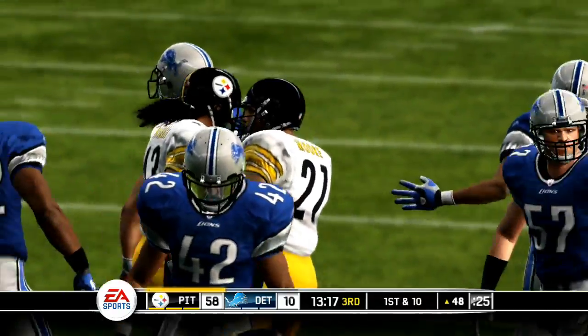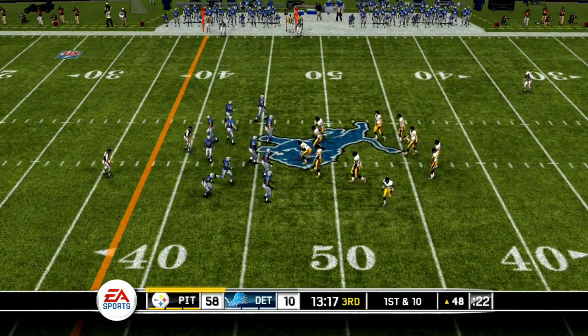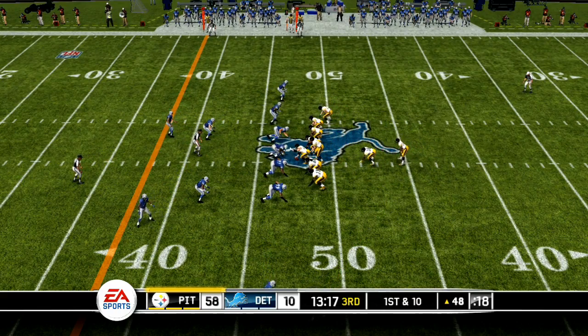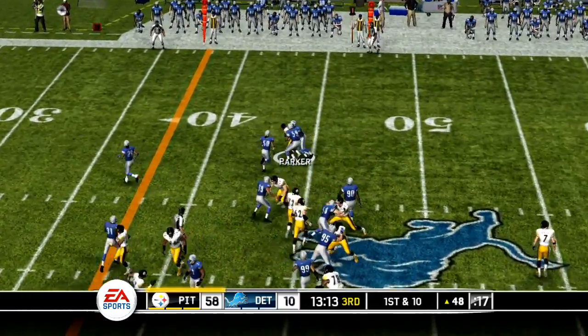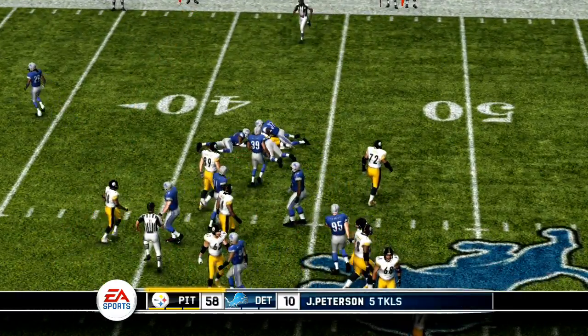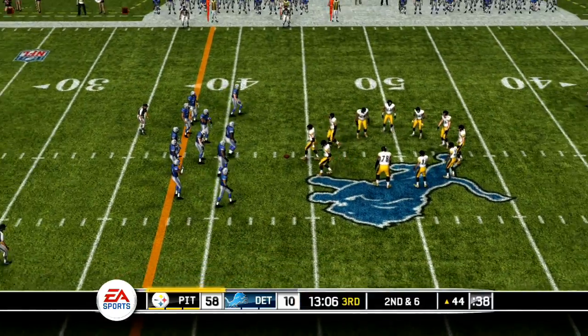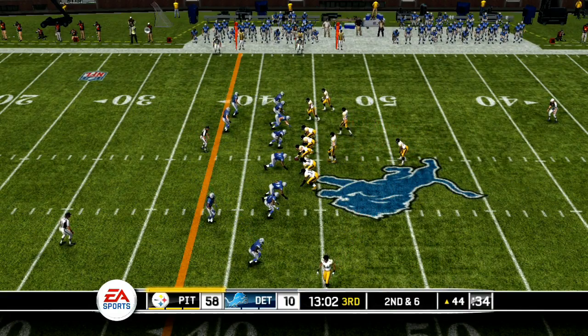He takes it to the 48. The Steelers got the ball into the end zone on their last possession. Parker, the ball carrier. Parker picks up about 4 yards on the play. It's 2nd down, 6 to go. Ball on the 44.